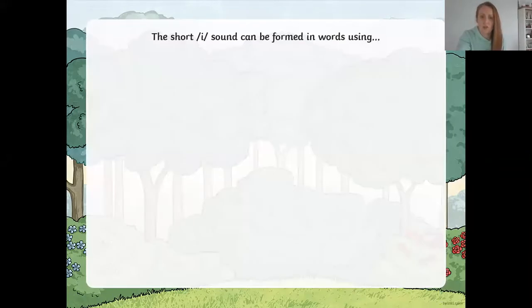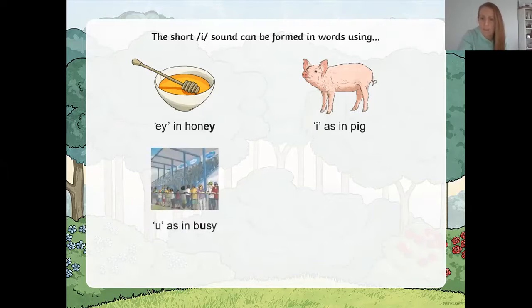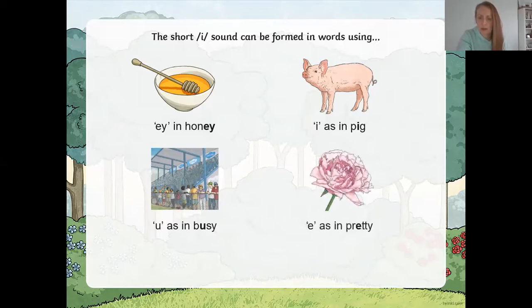The short I sound can be formed in words using EY, like in honey, I as in pig, U as in busy, and E as in pretty. So the short I sound, exactly like you learnt it in lower school, can be used not just with an I, like in pig, p, i, g, but it can be used with different letters.